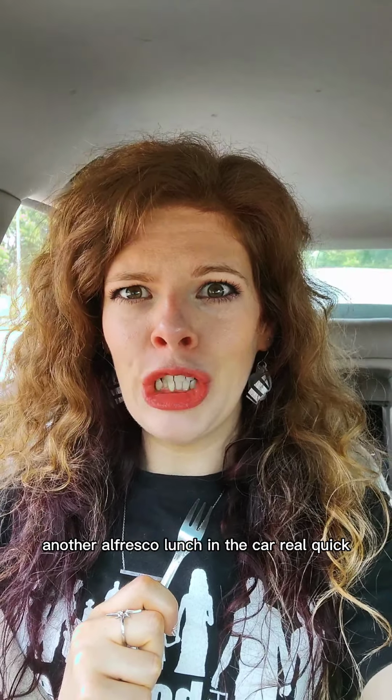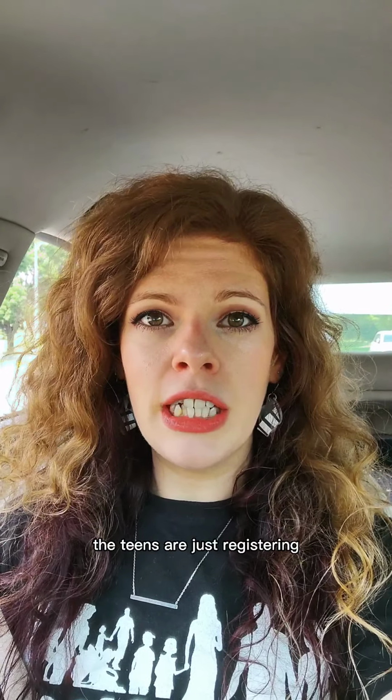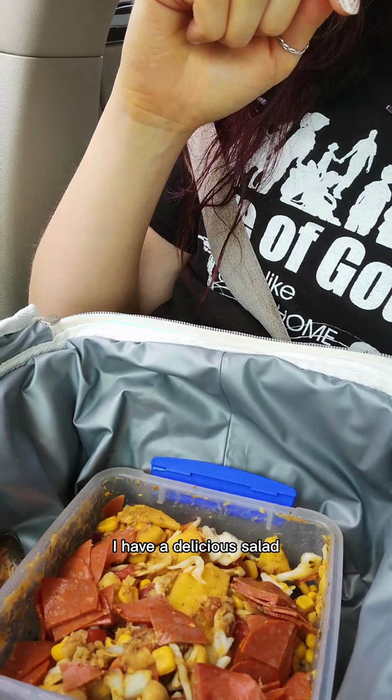Another al fresco lunch in the car real quick. The teens are just registering, getting checked in, and we're eating lunch before we start worship. I have a delicious salad.